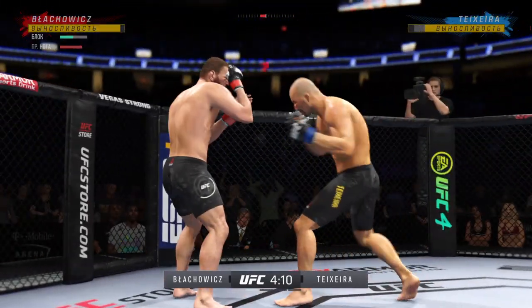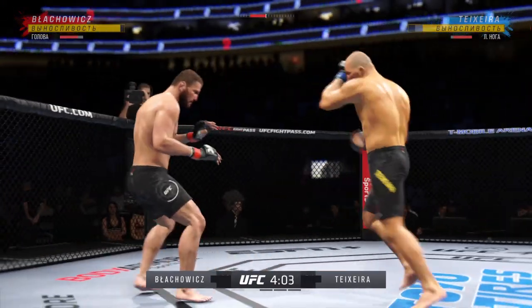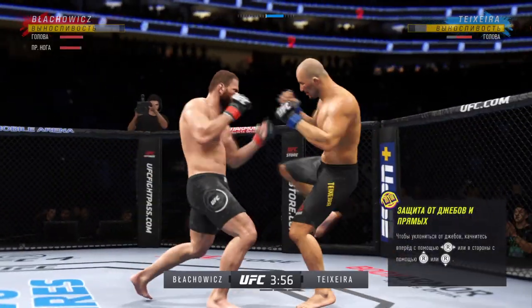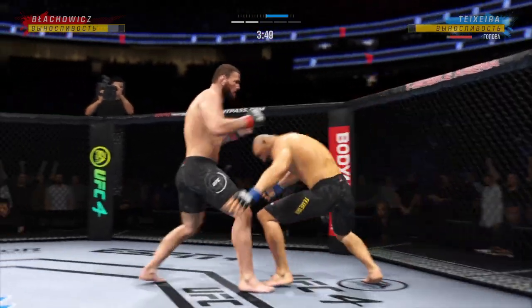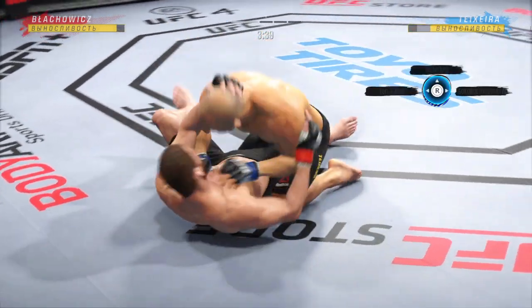He's throwing every part of himself into these big leg kicks. 26 total strikes have landed for Glover Teixeira. And dipping just below 50%, by the way, 43% the accuracy rate on the striking attempts against Blahovich. Oh, beautiful takedown by him there as he lands another one. He's keeping the stat guys busy tonight.